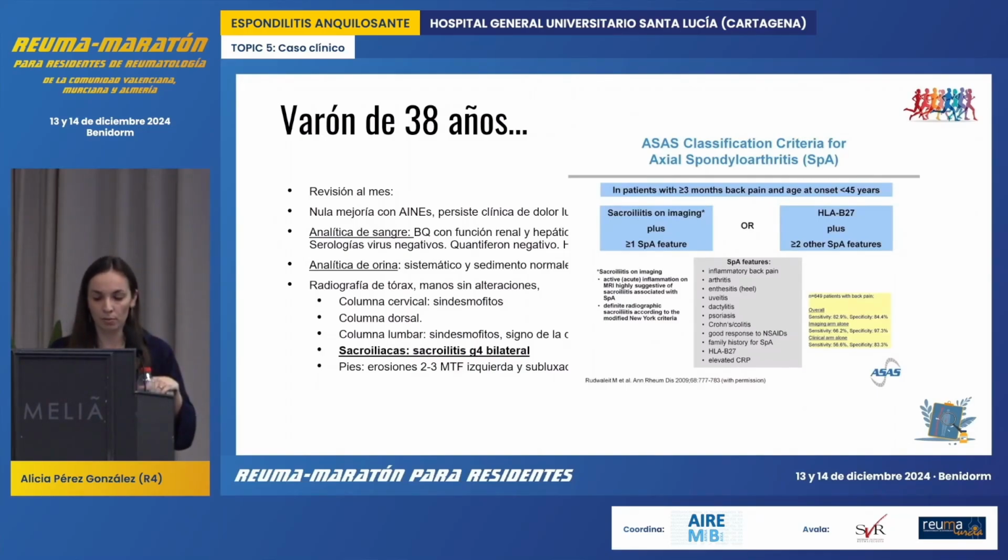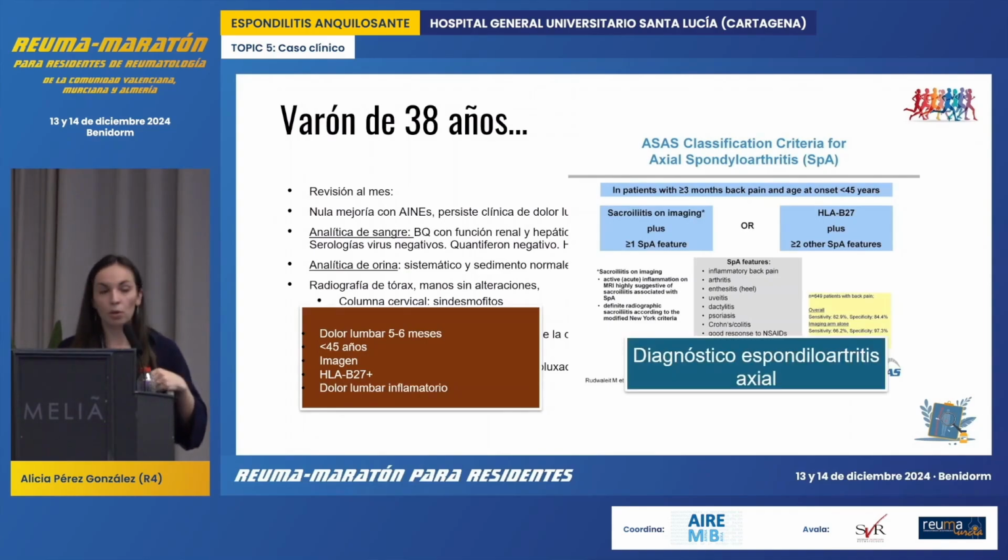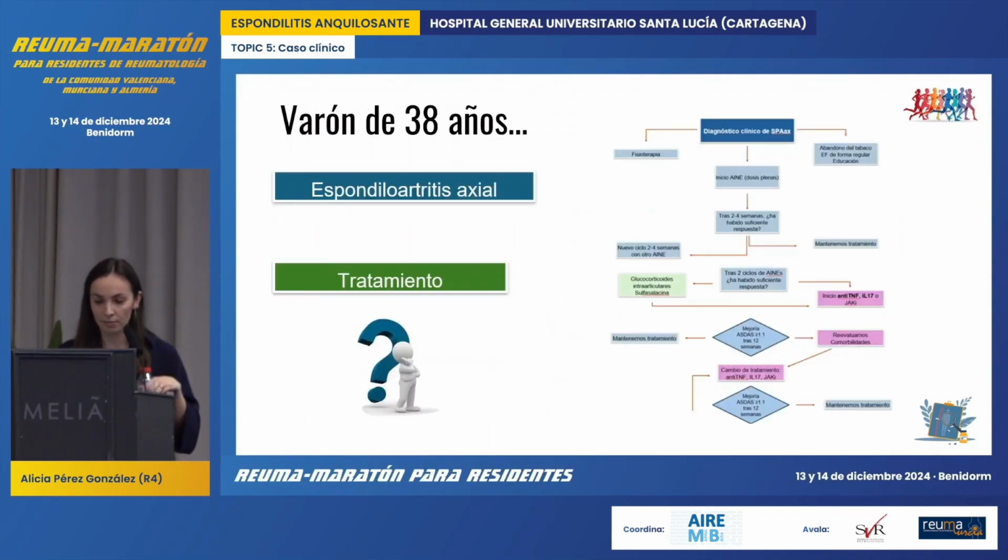In conclusion, this patient tells us that he has had lower back pain for more than 3 months and that it started before the age of 45. We found sacroiliitis in the imaging branch and among the characteristics of spondyloarthritis, we found inflammatory lower back pain, and in addition, he tested positive for B27. All of these factors, therefore, certainly lead us to diagnose him with axial spondyloarthritis.